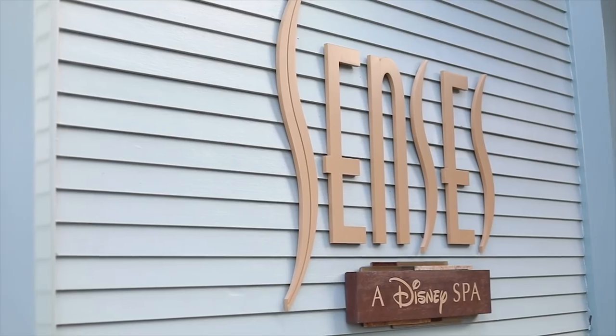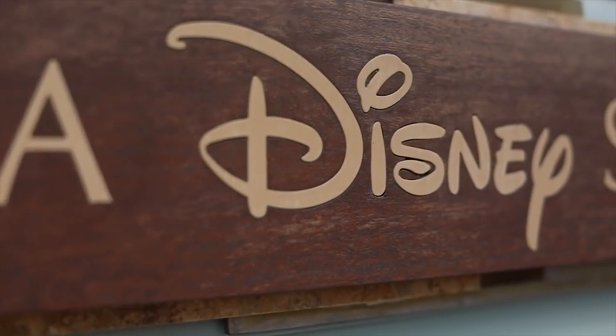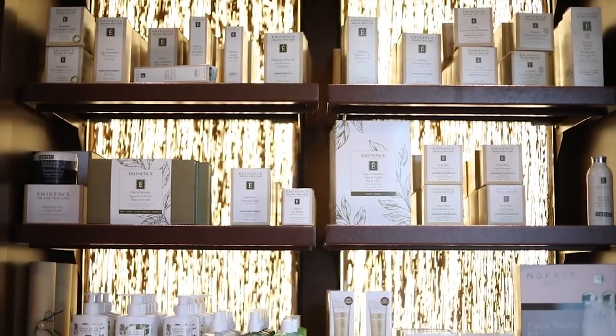They have lots of couples massages and other treatments at all sorts of different locations around Walt Disney World property. There are 3 main spas that you can visit: the Senses Spa at Disney's Grand Floridian, the Senses Spa at Disney's Saratoga Springs, and also you can head over to the Swan and Dolphin Resort and they have Mandara Spa.